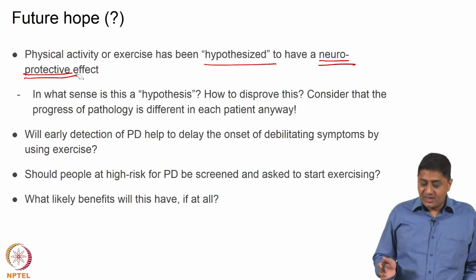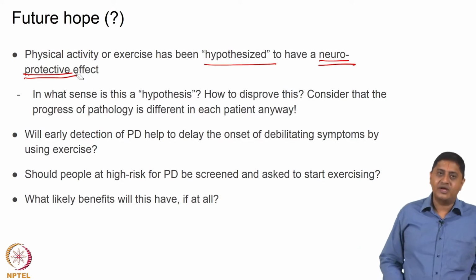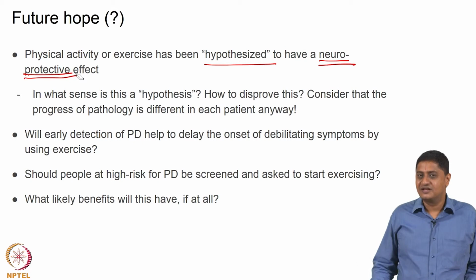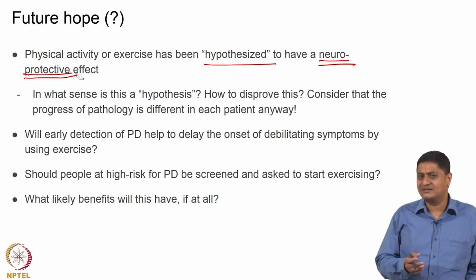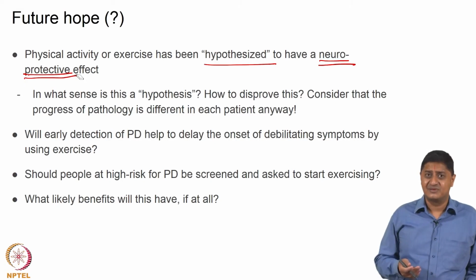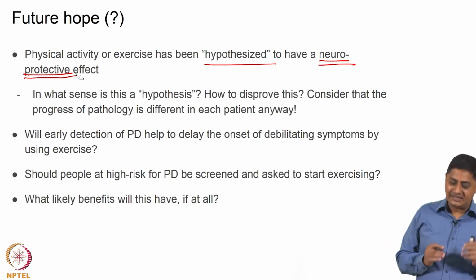Well, then again you do not know if the person will surely develop Parkinson's disease, then your advice is okay, go and exercise, and the chance that you will develop Parkinson's disease is going to reduce. Let us say that the person does not get Parkinson's disease. Is it because the person did not develop other symptoms, other situations that actually lead to the pathology, or is it because of exercise? In that sense, you actually cannot control that experiment. That is the problem.